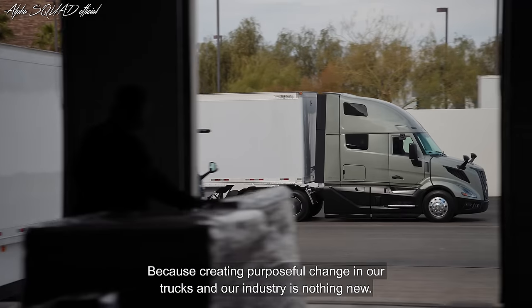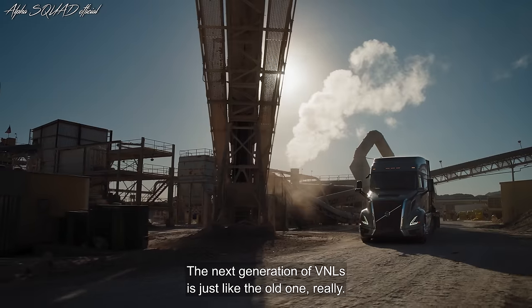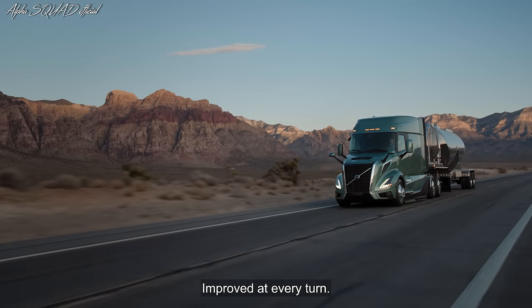Because creating purposeful change in our trucks and our industry is nothing new. The next generation of VNLs is just like the old one, really. Improved at every turn.